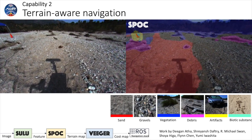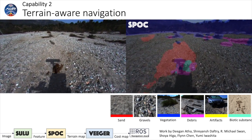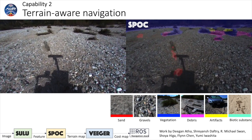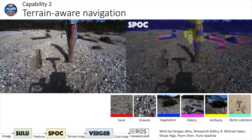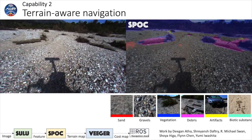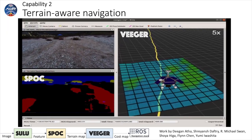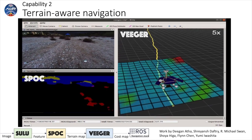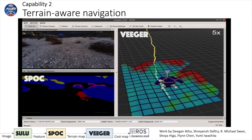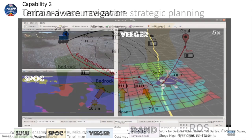In the demo, Sulu interpreted the images and Spock classified the terrain into 7 categories: sand, gravel, big rock, vegetation, debris, artifacts, and biotic substances, which are typically the waste product of a quadruped lifeform that is commonly seen in the Arroyo carrying a biped, potentially intelligent species. V'ger used Spock's terrain classification and the elevation map to create a local predicted energy cost map for path planning. We tuned the cost so that Athena drives preferentially on sand to reduce the localization error due to vibration.